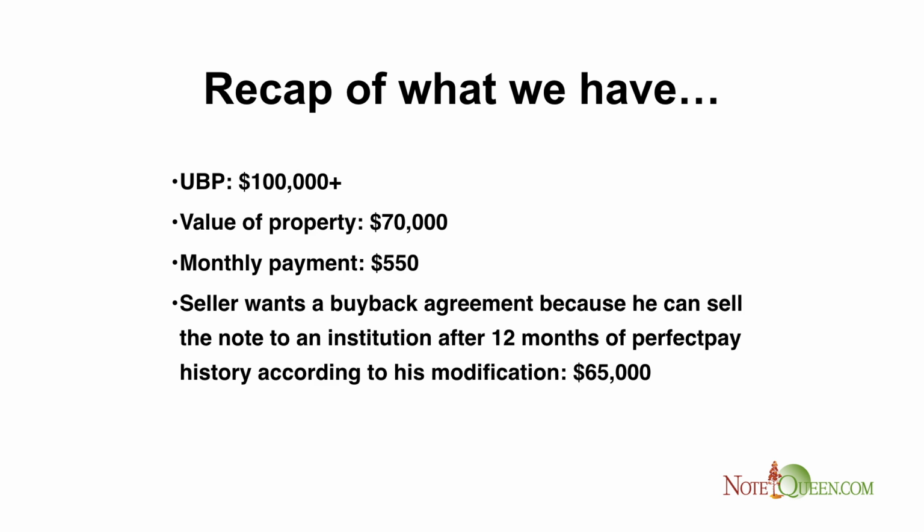He has a UPB, unpaid principal balance, of about 100,000 with arrears and late fees and all that. He says the value of the property is 70,000, and that the buyers for 18 months have been paying 550 like clockwork. But his perfect picture is a buyback agreement. He needs some cash now, but he wants to be able to buy it back so he can resell to the institution after a year. So he doesn't really want to take that much of a discount.